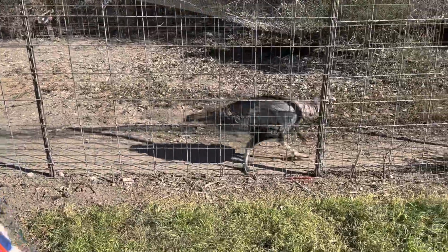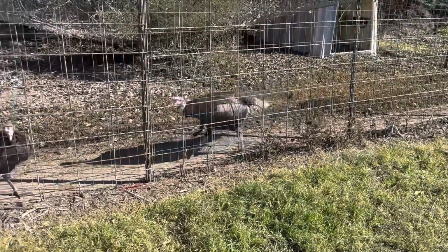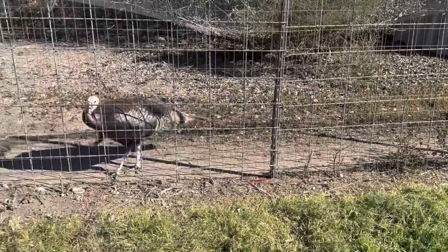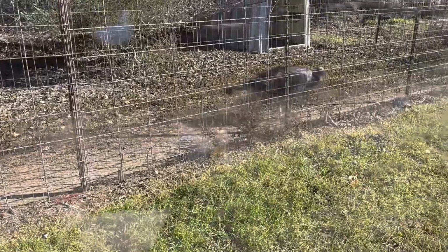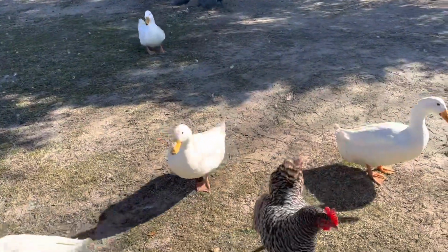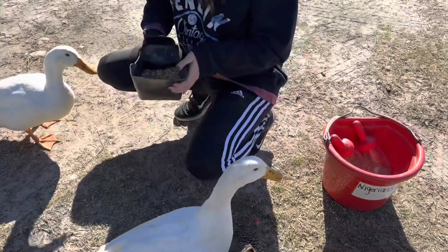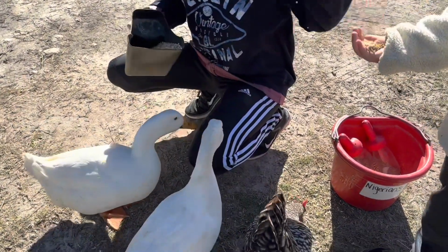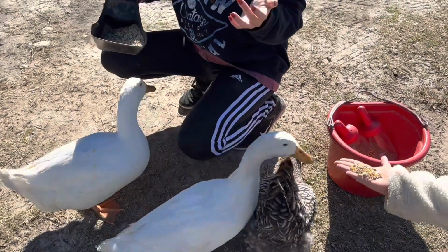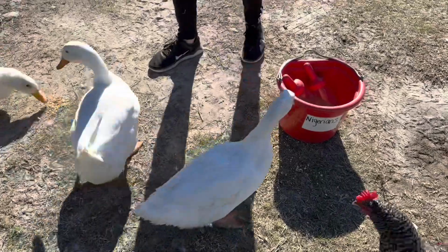Can we feed them? No, we're not gonna feed them because turkeys can be kind of mean. You see he's pacing back and forth. That's because he's trying to protect the female that's in the pen as well. Then you'll put it down and you see they are very fast. Make sure to keep your hand flat.